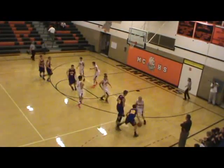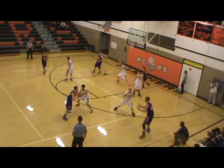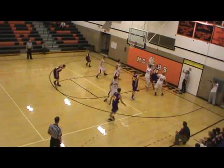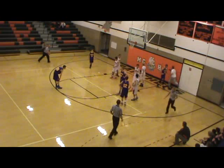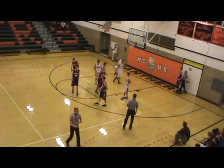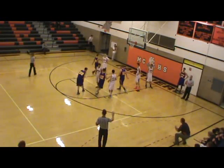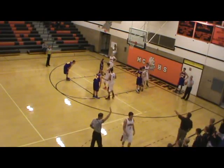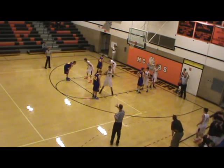Bayfield now with a defensive board, and back they come to the offensive end. They'll set it up top of the key. There's Connor Kennedy handing off to Preston Hardy. Hardy tries to drive the baseline, but it looks like he's actually going to be fouled. And this will be first of the night on Easton Nielsen. So the Buckaroos already now with 6 fouls. We've still got 39 seconds left in this first quarter. So the Buckaroos in a bit of foul trouble here early as a team.